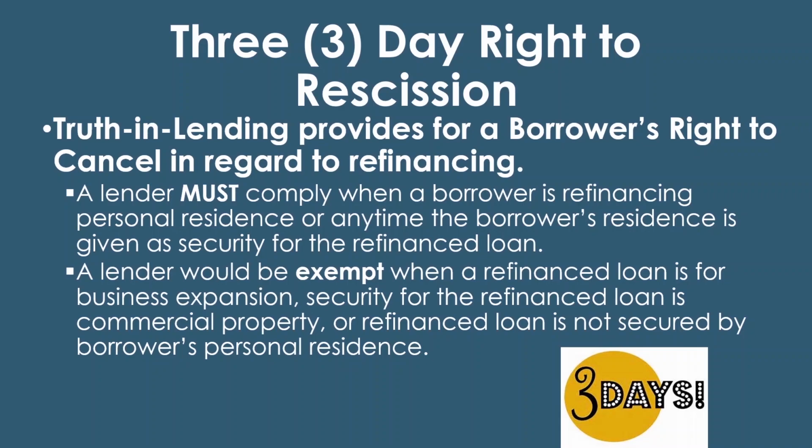This is refinancing, so new money is actually coming into the picture. So a lender must comply when a borrower is refinancing their personal residence or any time the borrower's residence is given as security for the refinanced loan. And a lender would be exempt, though, when a refinanced loan is for a business expansion, security for the refinanced loan is commercial property, or the refinanced loan is not secured by the borrower's personal residence.